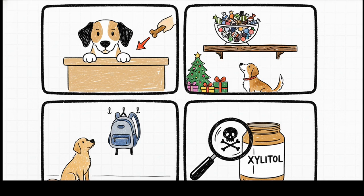Third, the backpack protocol. When guests come over, their purses and bags are full of dangers. Gum, meds, you name it. Ask them to hang them up out of reach. And last but not least, always read the peanut butter label. Check for xylitol every single time.